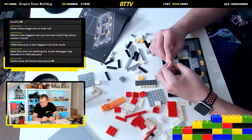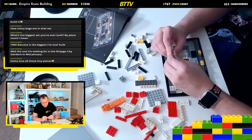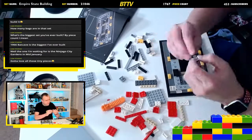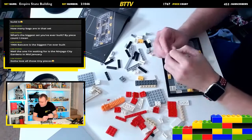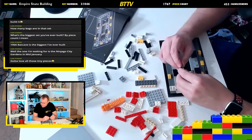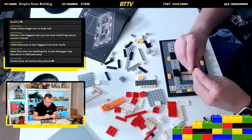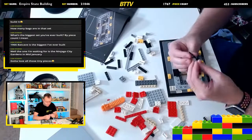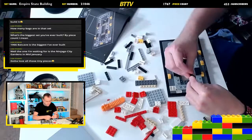So next up, we've got to do 1x4 tiles with these 1x2 clear pieces. So like that. Ooh, see that? I don't know whether these are storefront kind of things, maybe. But we've got to make 8 of those. So let's do all 8 first. I feel like these are like shop windows.